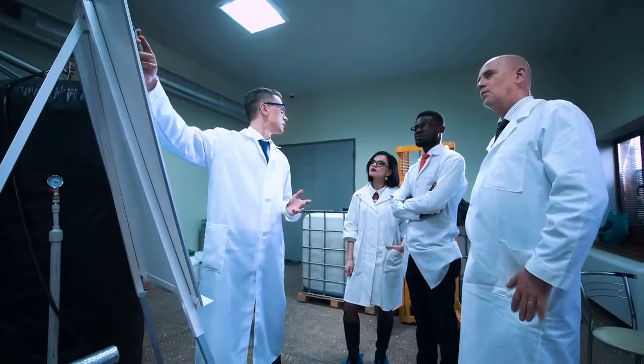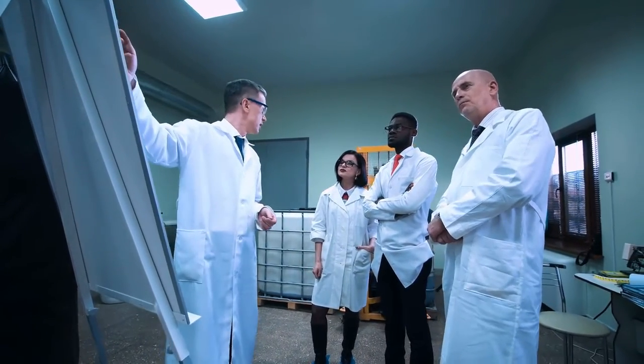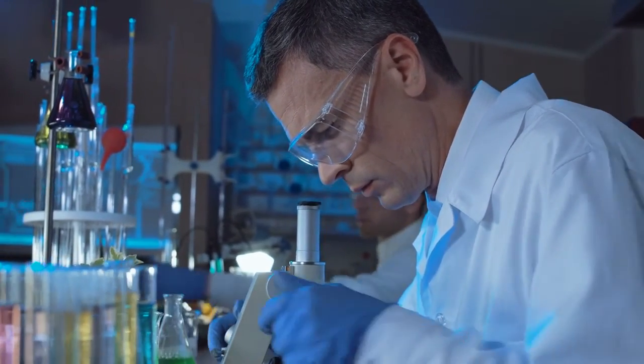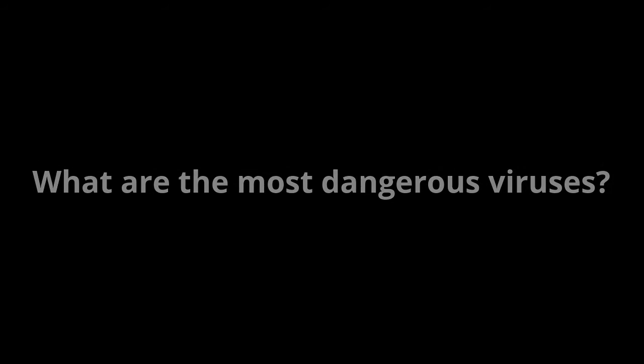These infectious agents were first discovered in the 1800s. Scientists are still discovering new types of viruses and how to combat them today in 2020. Fun fact, did you know viruses cannot be seen with a normal microscope and can only be investigated with ultra-powerful electron microscopes? So you may be wondering, what are the most dangerous viruses and what outbreaks have they caused? Well, lucky for you, I'll be answering that today.